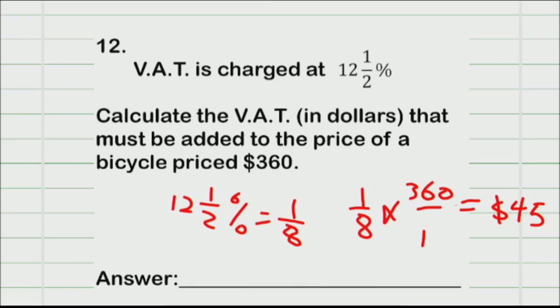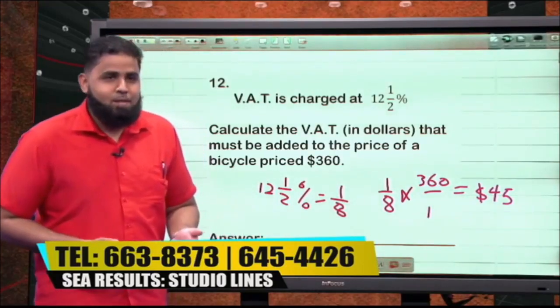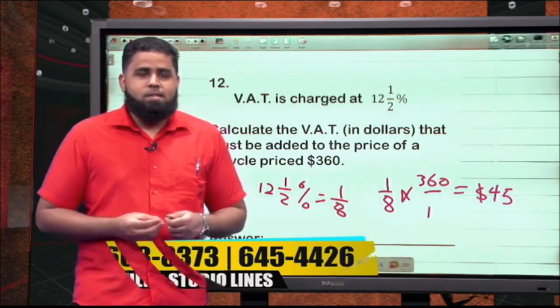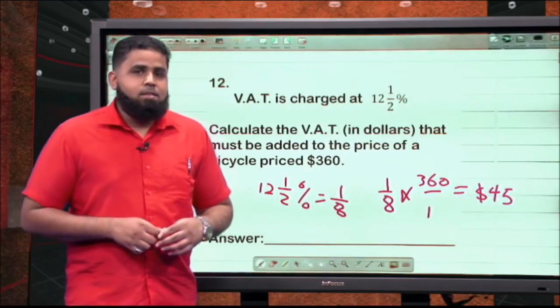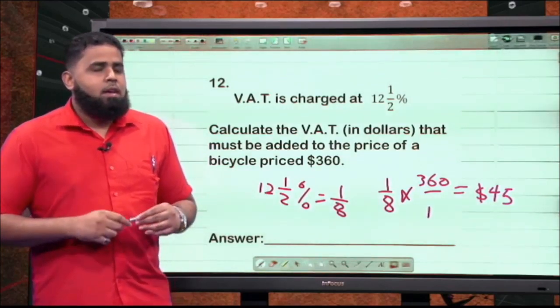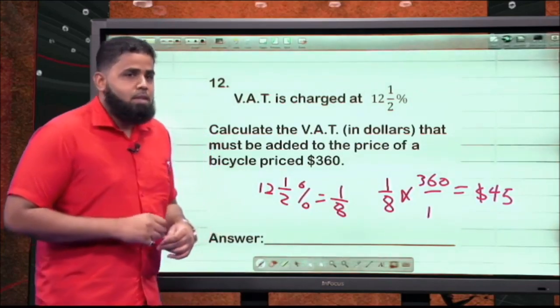So Dennis was about to inadvertently commit an error there, which would be to calculate the final price, but that is actually not asked in the question. So we have to always try to make our answers precise, what the question is looking for. In our last question, we not only had to calculate the discount, we had to calculate the final price after the discount. Here we are just required to calculate the VAT. And as Dennis said, 12.5% is equal to 1/8.